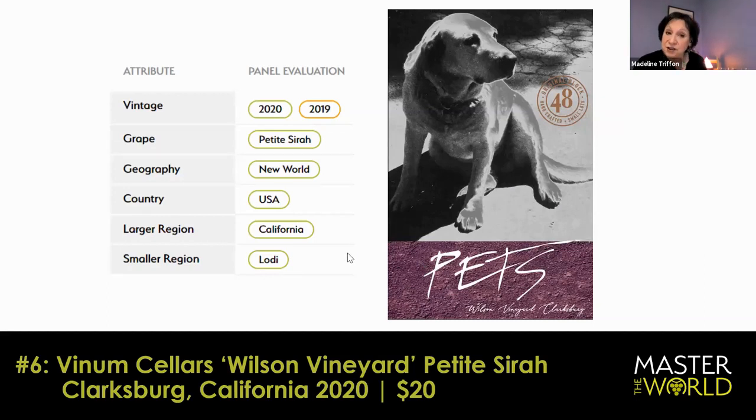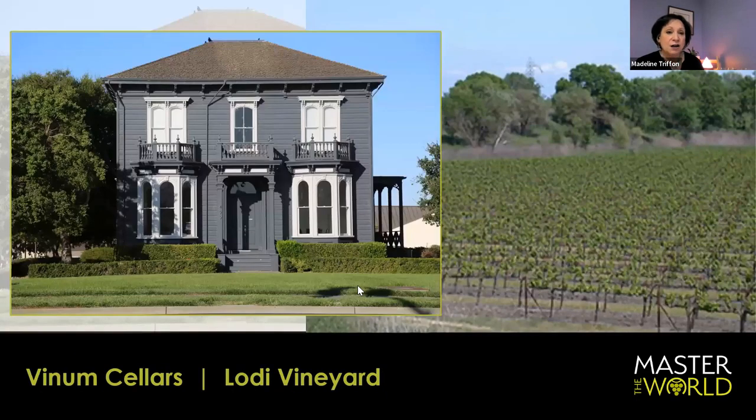This is Petite Syrah. There's a reason there's a doggy on that, hold that thought. It is a single vineyard that's been farmed for this wine for, I think, over 15 years. So it's a single vineyard, Clarksburg Petite Syrah. This is a very attractive older house that must belong to the grower, the Wilsons.